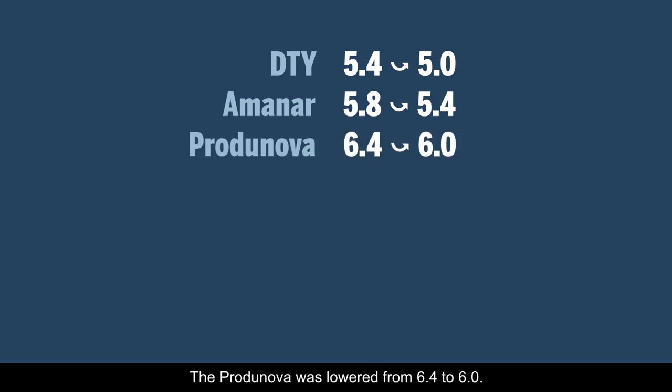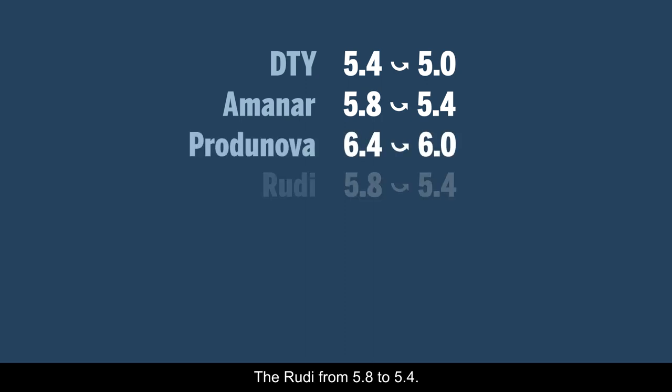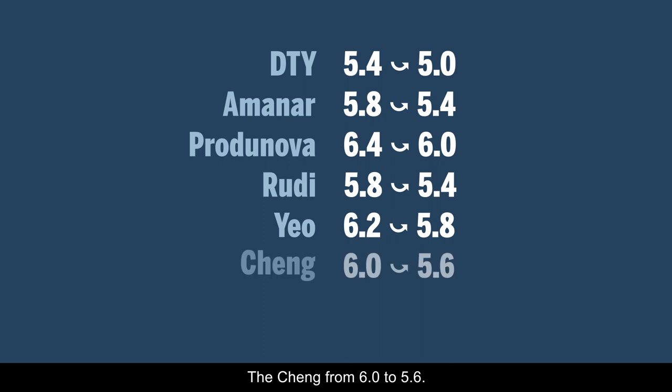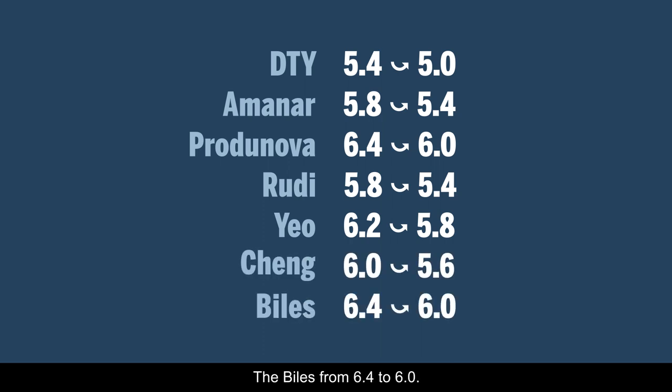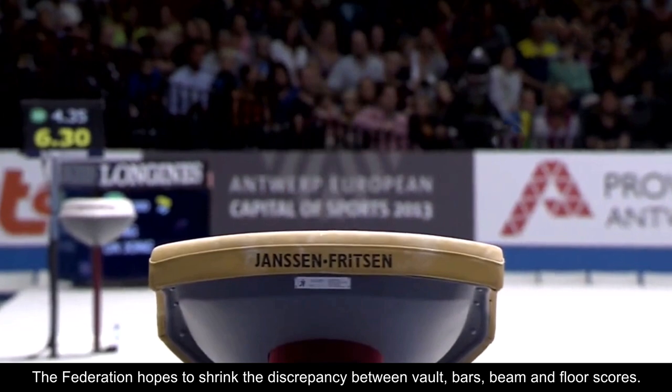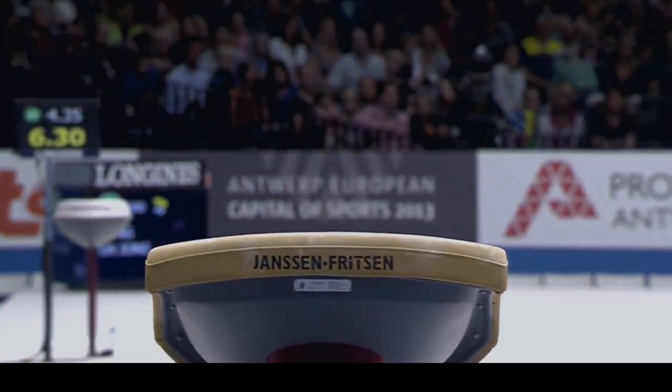The double twisting Yurchenko went from 5.4 to 5.0, the Amanar from 5.8 to 5.4, the Produnova was lowered from 6.4 to 6.0, the Rudi from 5.8 to 5.4, the Yurchenko double pike from 6.2 to 5.8, the Cheng from 6.0 to 5.6, and the Biles from 6.4 to 6.0. The Federation hopes to shrink the discrepancy between vault, bars, beam, and floor scores.